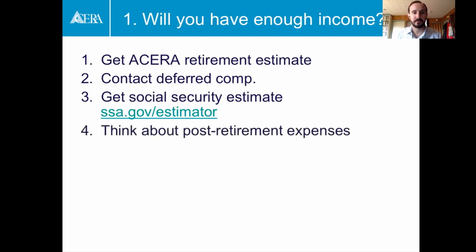So you're going to need income in retirement. And then you're thinking about your post-retirement income, and you're also going to want to think about what kinds of expenses you're going to have in post-retirement, just in general. You can do this really general, or you can get really detailed with this. But you just want to get an idea of if you can pay for your life in retirement.